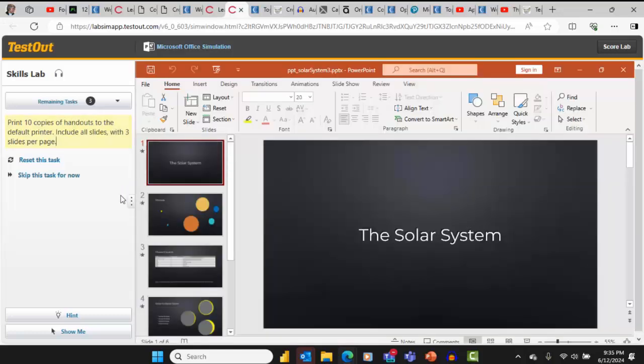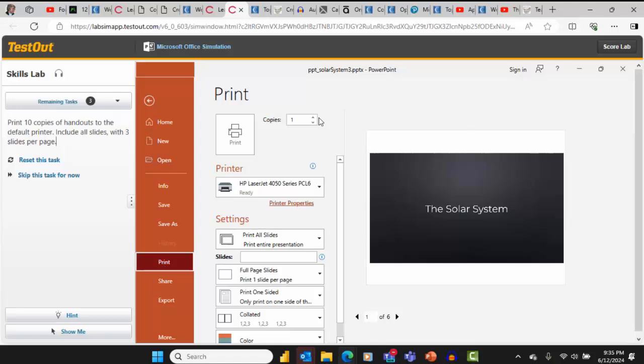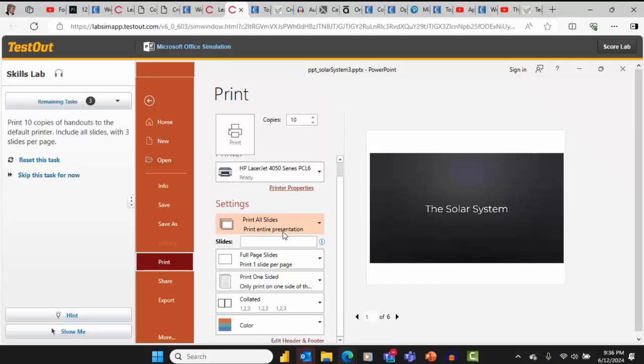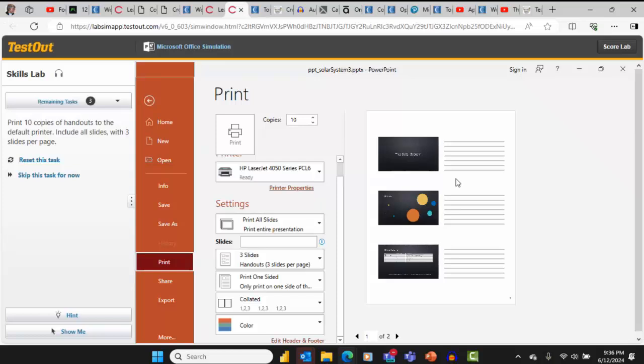Print 10 copies. Again, we're going to go back to File. Print. Change it to number of copies 10. Got it. Include all slides with that ubiquitous 3 slides per page. So it's going to be all slides instead of 1 slide per page. They ask for 3. Hello, PowerPoint. And then click on Print.